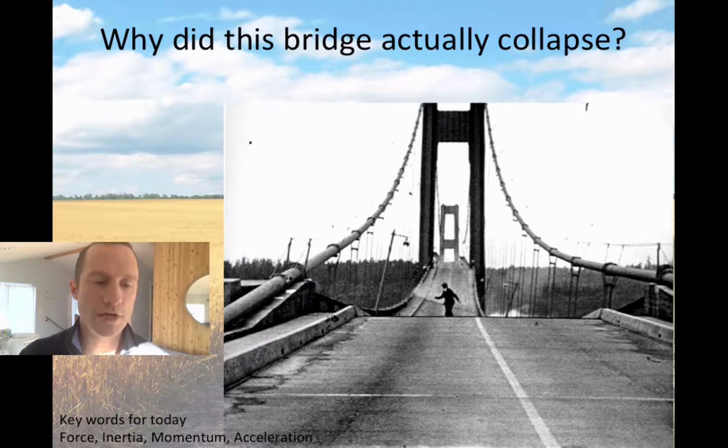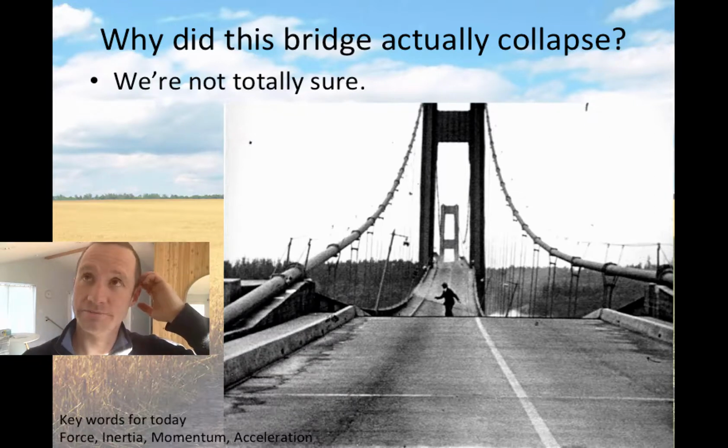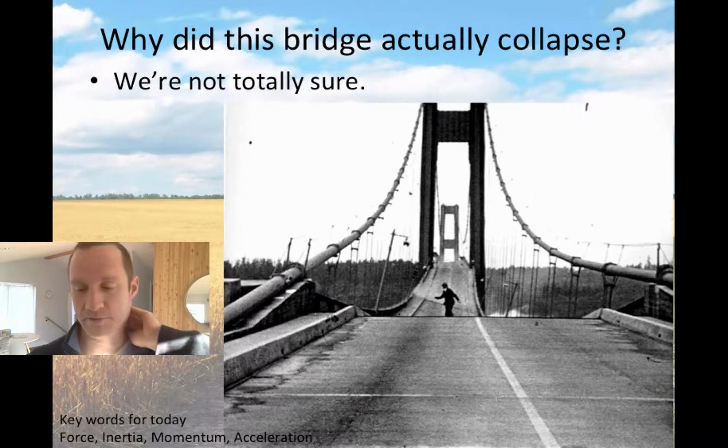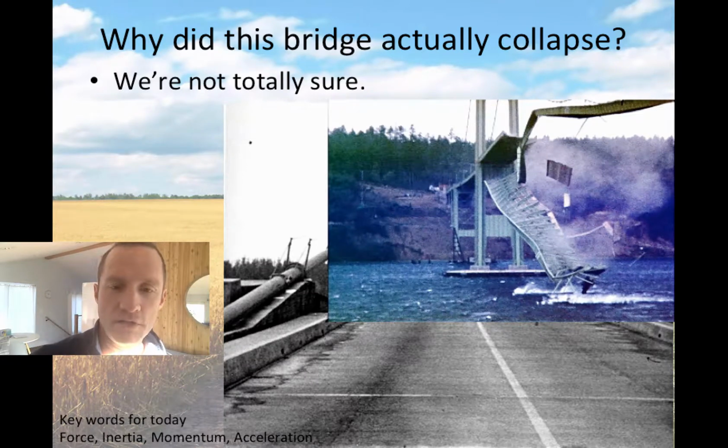So question, why did this bridge actually collapse in the video? And the truth is we don't entirely know. But I wanted to show you this just to show you that it is complex, and there's actually argument about what the dynamic forces are on this bridge that cause it to collapse. The bridge that you looked at, the Tacoma Narrows Bridge, the original one, causing it to fall into the Puget Sound.